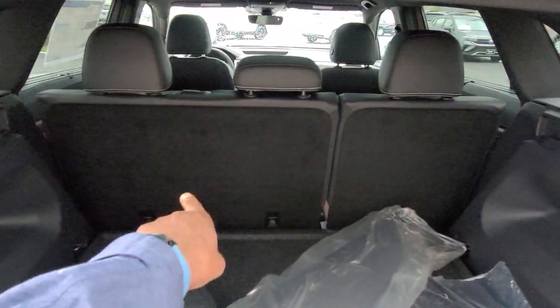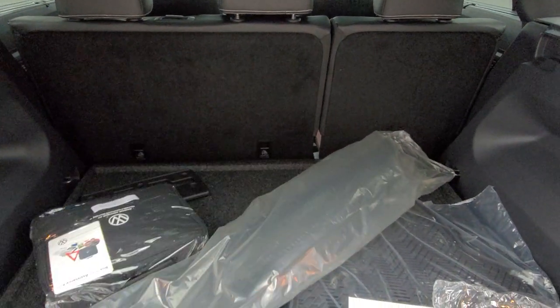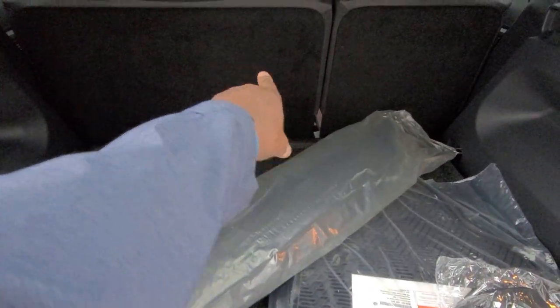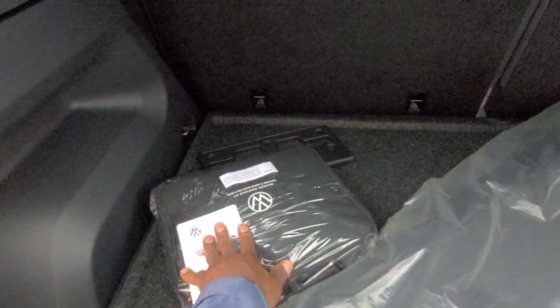These seats will fold flat. They're steel reinforced as well to keep cargo back here from penetrating that seat in a rear impact crash. Everything wants to drive forward. It's stopped by the seat, doesn't injure the passenger in the seat. Roadside assistance kit here. The front license plate bracket is here. We'll put that on request.